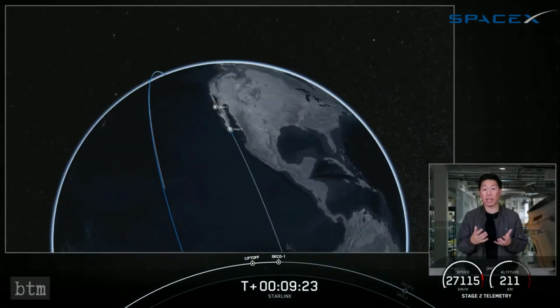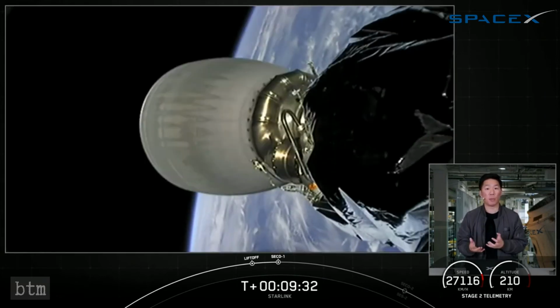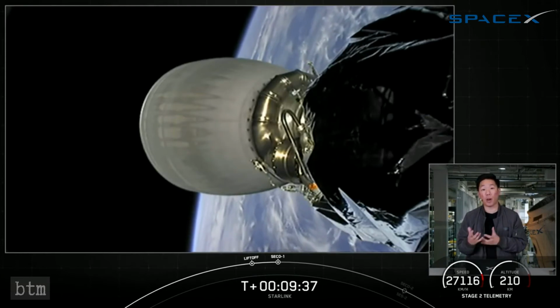Next up is second engine start 2, also known as SES2, and second engine cutoff 2, also known as SECO 2, which is scheduled to start around the T plus 53-minute mark. From there, we're going to have payload deploy occur just after the T plus 1 hour mark.